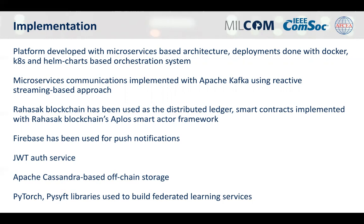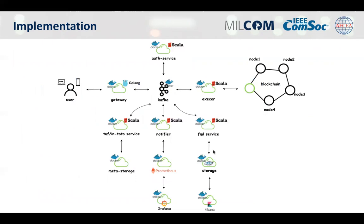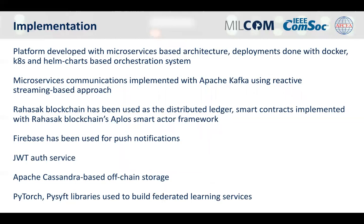And I have mentioned that each peer in the system can have their own local storage, which can store all the supply chain information or any attack data information in a privacy-preserving manner. We have used Apache Cassandra-based off-chain storage to store all the information. The federated machine learning service we plug into this storage service, and build the machine learning models with the data on the storage service. Then these machine learning models can be further aggregated into a global model by using the coordinated federated learning system on LetsTrace. To build the federated learning functionalities, we use the PyTorch and PySyft federated learning libraries. By using these libraries, we have built a coordinated federated learning system on top of the LetsTrace platform.